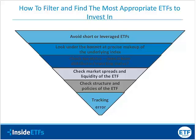Secondly, as again Matt said, the important thing with anything is to actually understand what you're holding. So if, for example, you're wanting to buy an emerging markets ETF, some of the indexes may differ. For example, the MSCI emerging markets includes Korea, whereas the FTSE emerging markets doesn't include Korea. So if you want to have exposure to Samsung, you want to hold the MSCI emerging markets index rather than the FTSE emerging markets index.